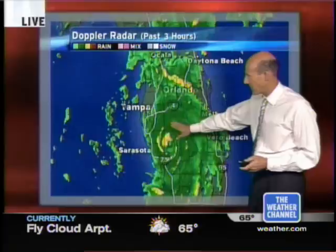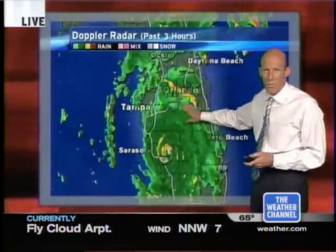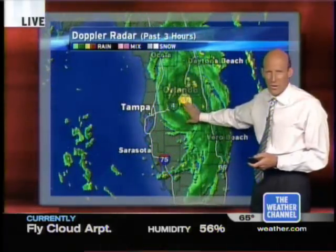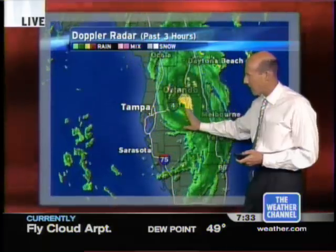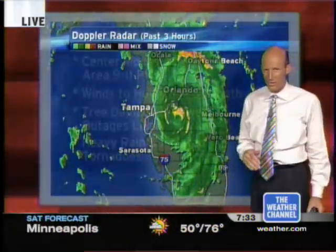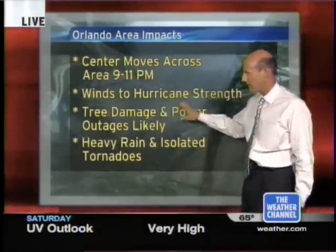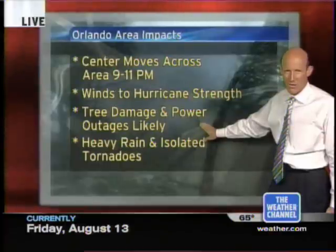Now, here's the circulation. It's riding just up along the east side of Interstate 4. It's going to come up over Pine Castle and then up over the Orlando Airport, more over the Kissimmee area. And it's this band of heavy rain there that's got the very strong damaging winds in it, and that's going to do some significant damage. We expect the center to move by between 9 and 11. Winds to hurricane strength are likely. Tree damage, power outage is likely.